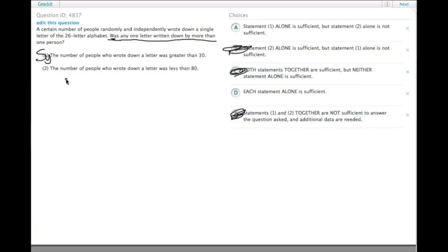Statement 2 tells us the number of people who wrote down a letter was less than 80. Well, if 80 people wrote down letters, yes, they were repeated. If 27 people wrote down letters, yes, they were repeated. If 25 people wrote down letters with a 26-letter alphabet, they were probably repeated, but not necessarily. This could be, and since it just says less than 80, it could be one person.